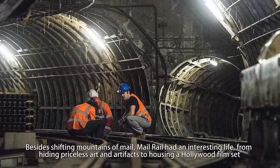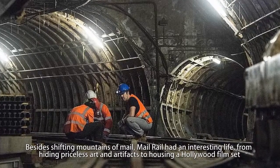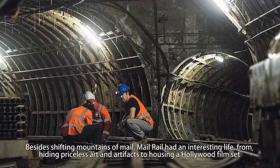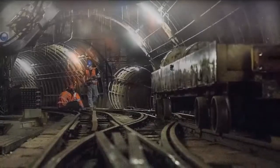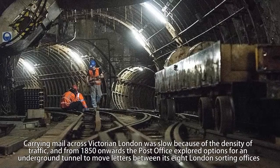Instead, from January 1918, the National Portrait Gallery coordinated the storage of all kinds of treasures in the complex, including the Rosetta Stone, to protect them from German attacks. When the system finally began carrying mail in 1927, it was a world first. There had been no previous electric railway with driverless trains.